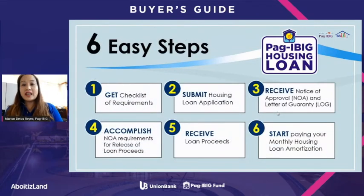Okay, here are the easy steps in availing of the housing loan. Normally you get the checklist of requirements, and then once you are ready with your documents, you submit your housing loan application. After that, once we receive the application form, our standard processing time is 2 weeks, and we can issue the notice of approval. What will happen within the 2 weeks? We inspect the property according to the specifications. And of course, we also conduct a credit background check on the buyers and evaluate the capacity to pay.